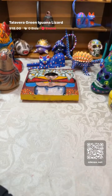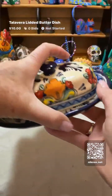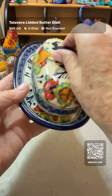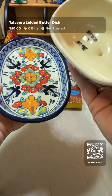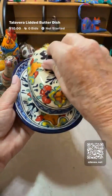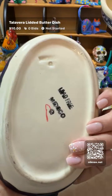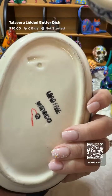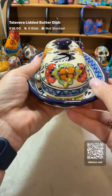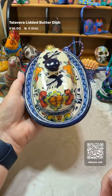All right, what's next? Like I said, I don't buy too much of the servingware, but here's one I couldn't pass up. Beautiful Talavera, and it's marked lead-free, so you can use it. Butter dish, no chipping. It's like brand new. Look at that. And then it's even stamped Mexico in the back here. No chipping, no crazing, so it's probably made newer. $10 start. Great butter dish.